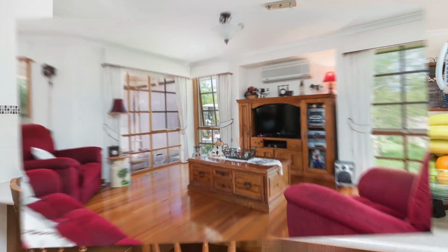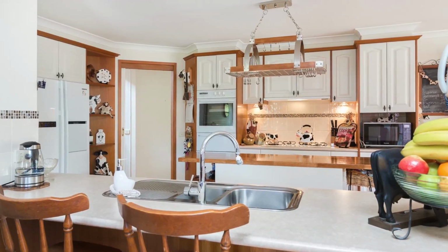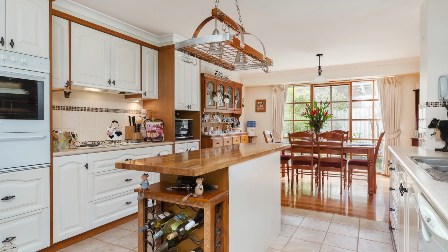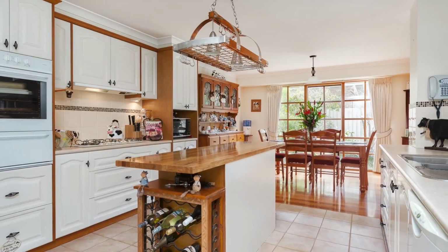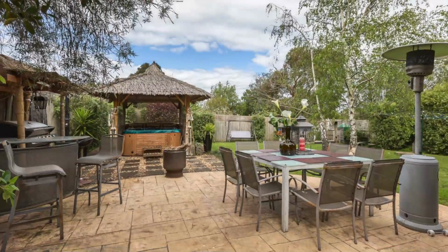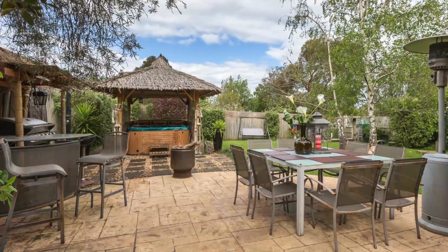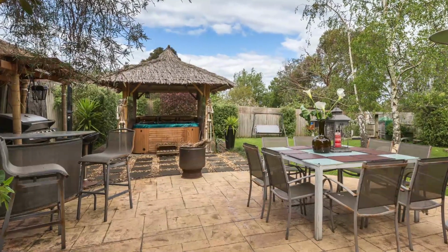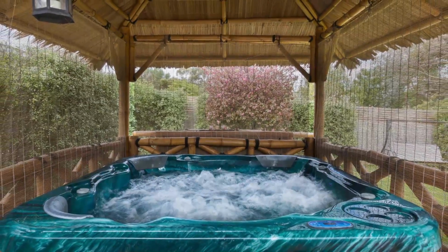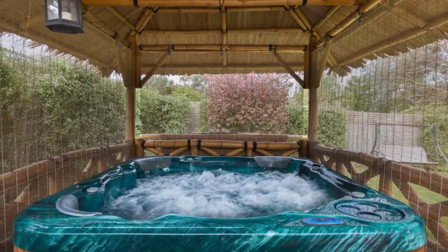Entertaining is made easy with a large, adorable galley style hostess kitchen with quality appliances and large island benchtop and adjoining dining area. All this overlooks a generous family room with split system air conditioning with views over the established gardens. Whilst outside, relax the afternoon and night away with a cool drink in hand underneath the Balinese style gazebo and 6-seater outdoor spa and private garden setting.